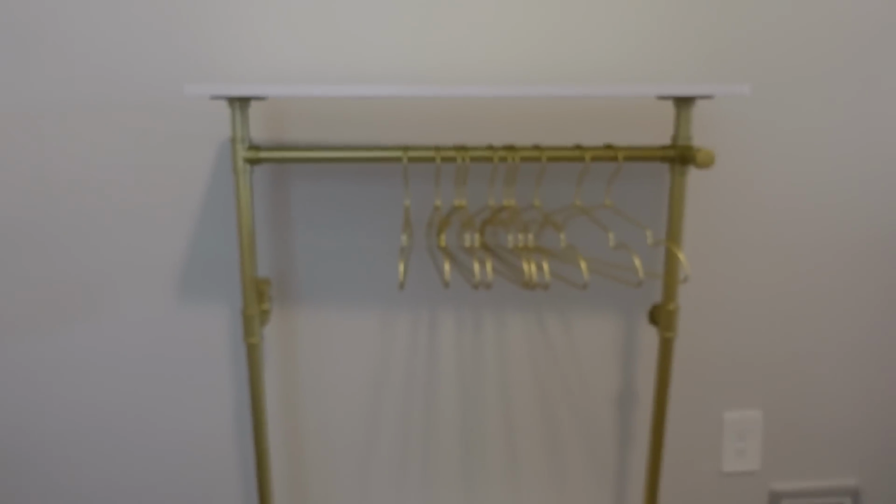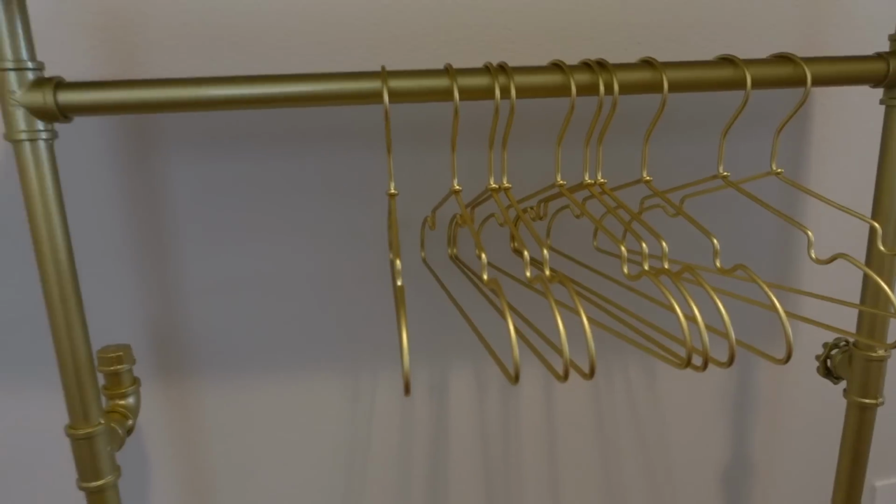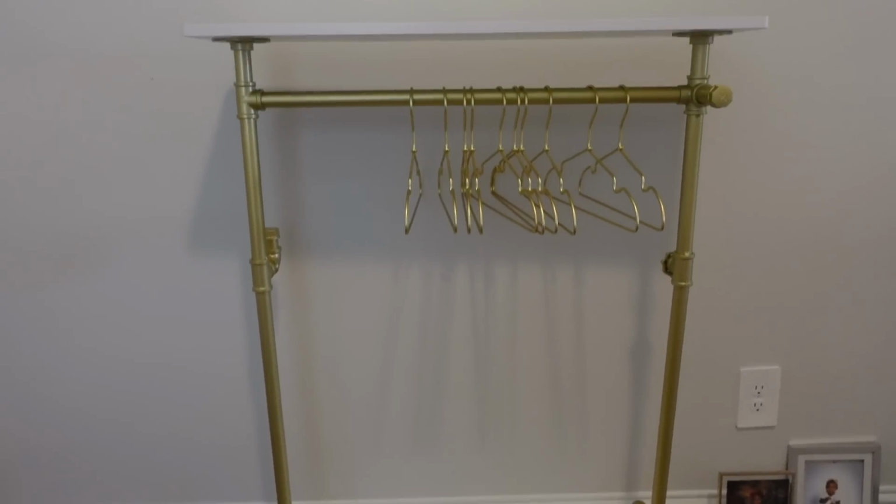I love it. I think the height is perfect for her. And then I also got her these cute little gold hangers from Amazon. I'm going to hang her dresses on there. And yeah, first project is done.